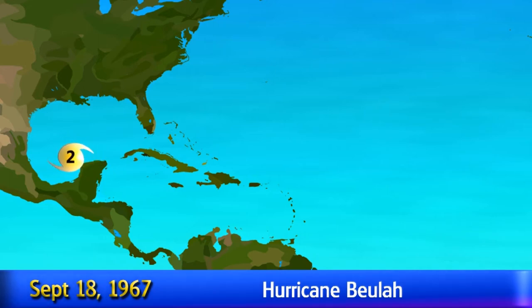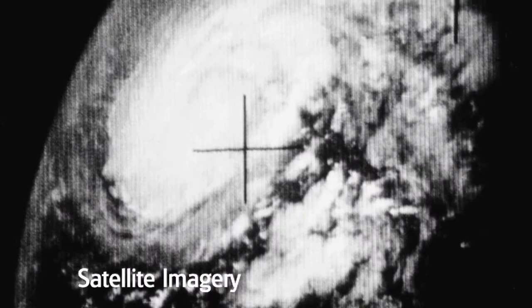Moving into the Gulf of Mexico, Beulah deepened once more and attained a new peak intensity as a powerful Category 5 storm, with a pressure in the low 920s as it approached the coast of Mexico. Moving towards the northwest, Beulah made landfall on the border between Mexico and Texas and quickly began to weaken as it moved inland, though still maintained hurricane intensity for nearly a day. The storm then turned towards the southwest and dissipated over northern Mexico.